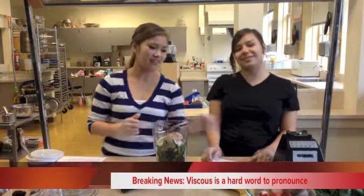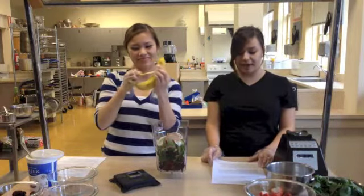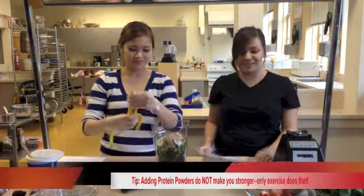Our last ingredient is a banana. We are adding a banana for sweetness, but bananas also have fiber, potassium, and to add to our delicious healthy smoothie.